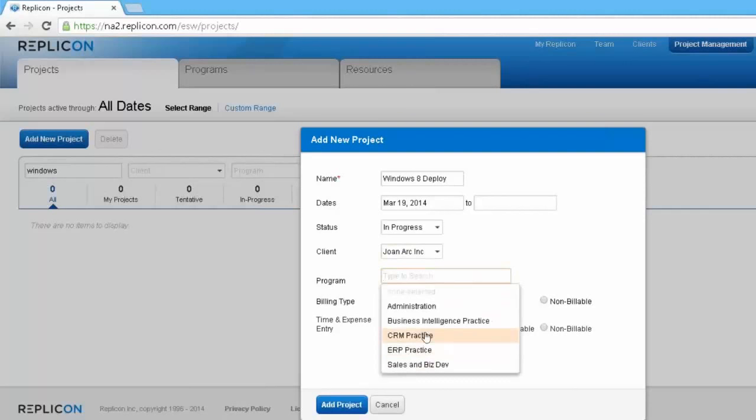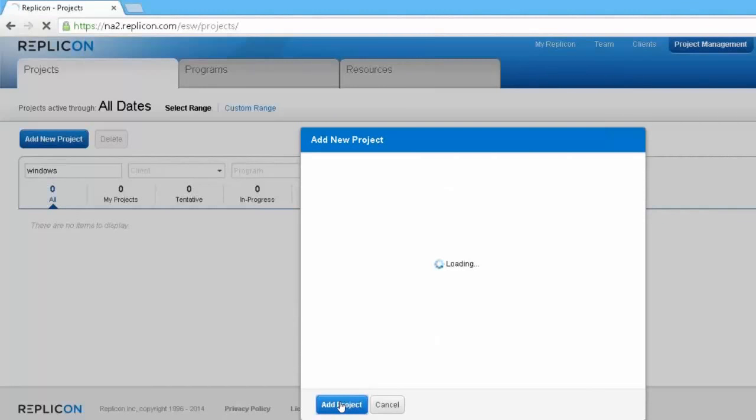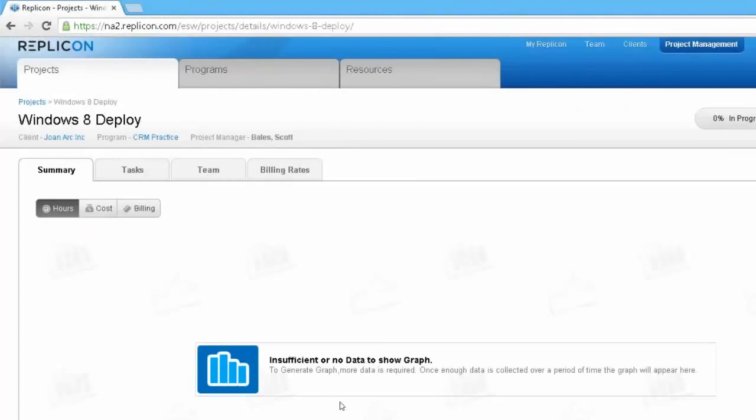I'm going to put it in a program, and program is just another way to roll up projects, the same way they could roll up to a client. And as soon as I click Add Project, that's now live in the system. There's no data yet to graph, but that'll change, you see, as we start adding resources.